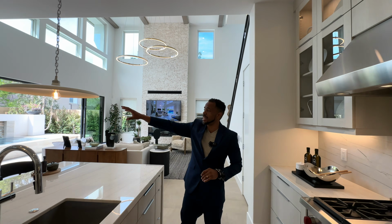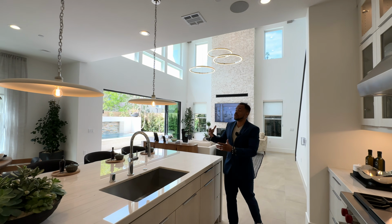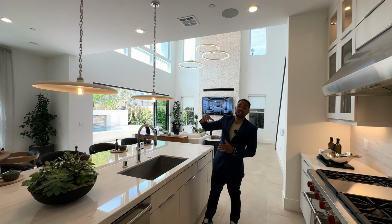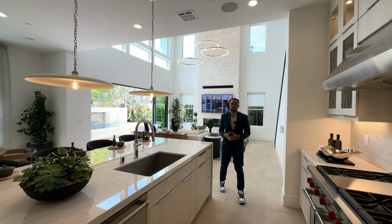I even like the lighting that they went with right here. Something I like to call out and just let you know is that if you don't like this lighting, of course, when you go to the design center, they'll let you pick different things. If you want, you can just have them install the J boxes there, and then you can come back after you take possession of the home and put whatever lighting you want there.